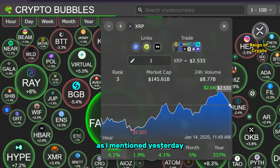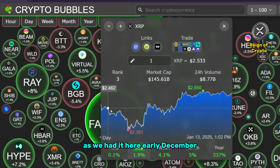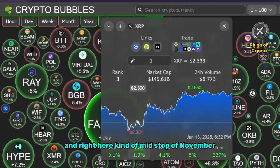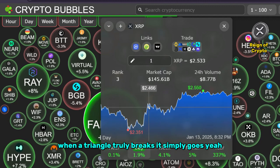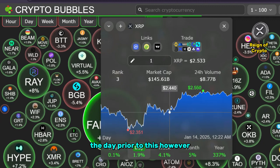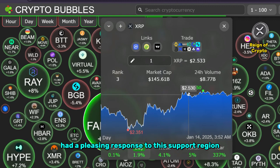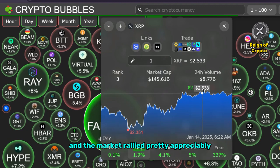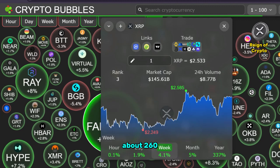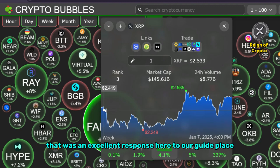As I mentioned yesterday, normally when we see a triangle breakout, as we had here in early December, here at the end of November, and right here kind of mid-November, when a triangle truly breaks, it simply goes. So we did not actually see that. The day before yesterday, however, had a nice response to this support region, and the market rallied pretty noticeably from around 220 to around 260. We noticed that was a good response here to our support area.